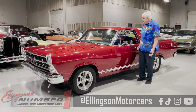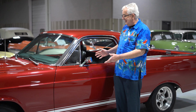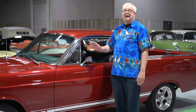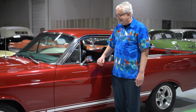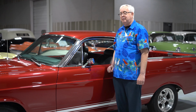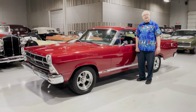And if you're like me, I'm one of those guys. My dad had a Ranchero back in the day, and it was really fun. Him and my uncle had matching cars at the time. This was right when they were just starting to get into the performance stuff. Now, if you're like me, you're going to say, I want to come on down and take a look.